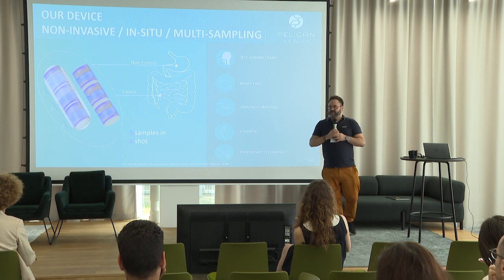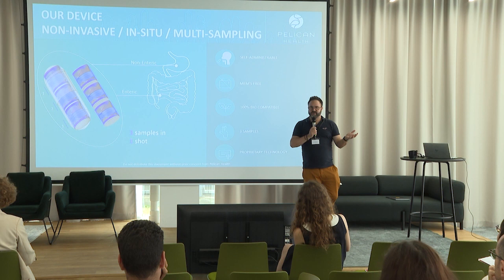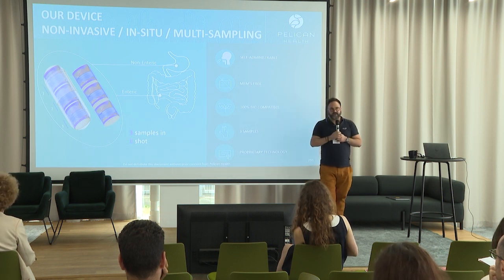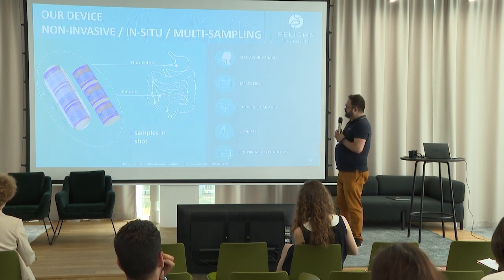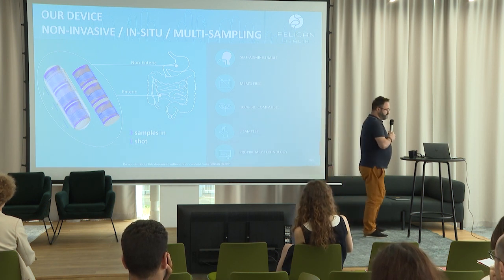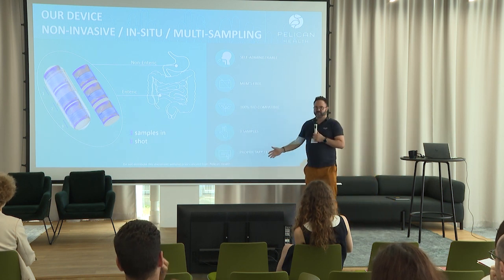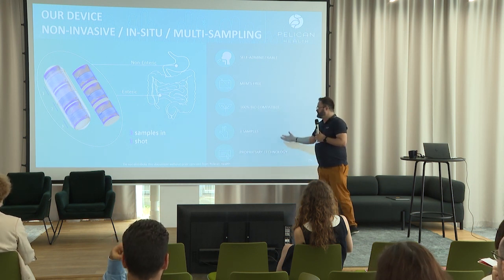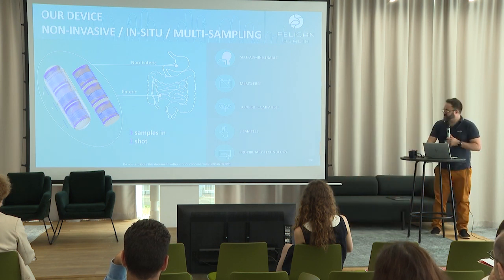It's completely MEMS-free, meaning that there's no electronics, there's no motors, there's no batteries, no springs. It's also 100% biocompatible. It's made out of pharmaceutical-grade components that are, for some of them, even implantable long-term. As I said, it has a unique ability to take three samples, which is really interesting in terms of statistics. And it's a technology that has been patented, and it's our technology.